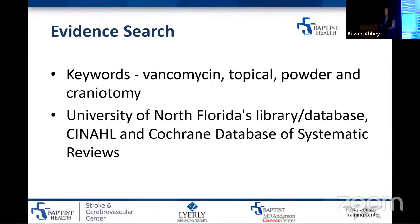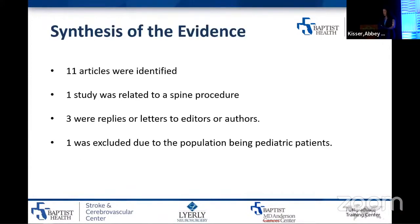The second portion, I did a research on vancomycin to see what I could find for craniotomies. A total of 11 articles were identified. Of the articles yielded, 5 were excluded. 1 study related to a spine procedure. 3 were replies or letters to the editors. The last one was excluded due to the population being pediatric patients.